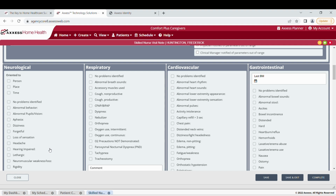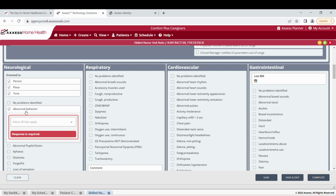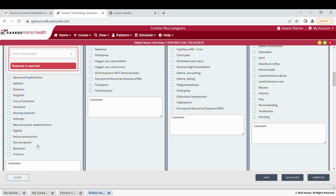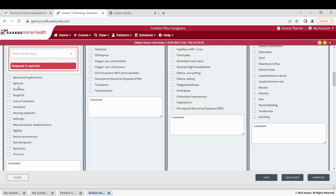So we go right into here. This is your head to toe assessment. Neurologically, is the patient alert and oriented times 3? Do they have any abnormal behaviors, such as are they agitated, anxious, abusive, combative, difficulty coping with altered health status, delusional, excessive, exhibits signs of depression, hallucination, impaired decision making? All of that, whatever applies to the patient, please select. Anything here that applies to the patient, some of them, if it has more information, when you click, it will take you right into it, and then you can click what is most appropriate.